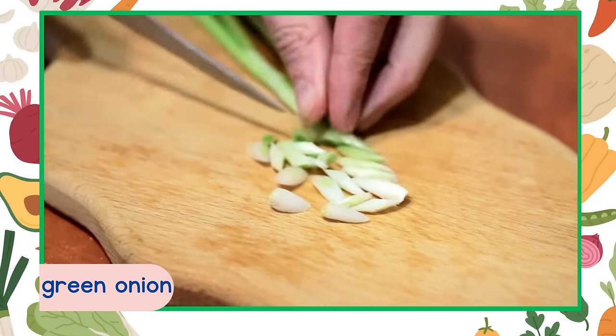Can you guess what fruit is this? Peach. This is a peach.